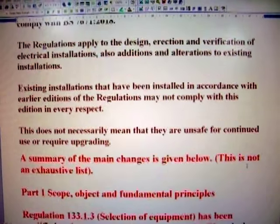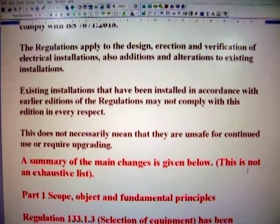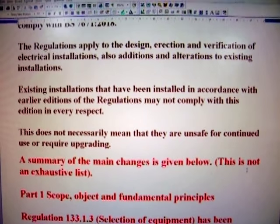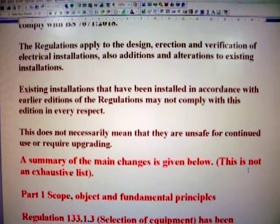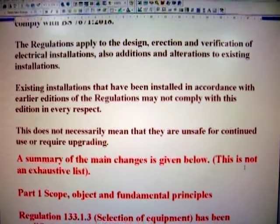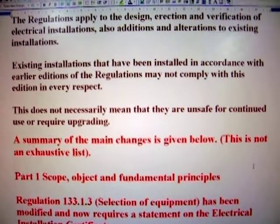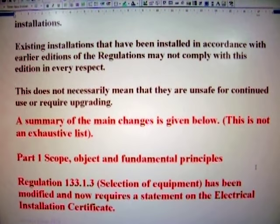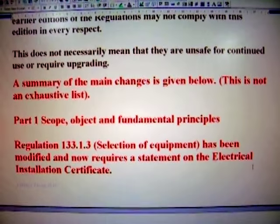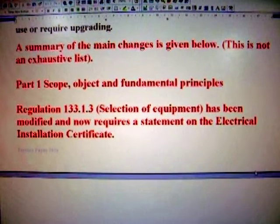So again, also be aware to use your on-site guide. There will be new editions of the on-site guide coming out. Buy one, get your company to get a couple if need be, or a few more. It's in your interest to be familiar with the new regulations in place. Okay? Now you can read this for yourself. I'm not going to read this to you, because there's quite a bit of information here for you to go over and look at.